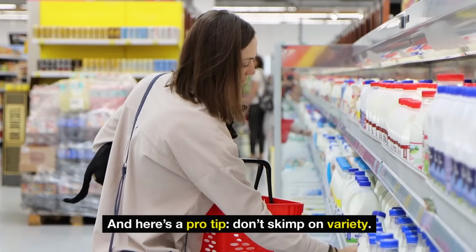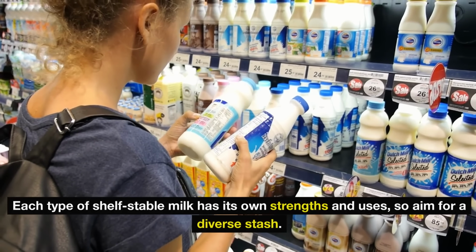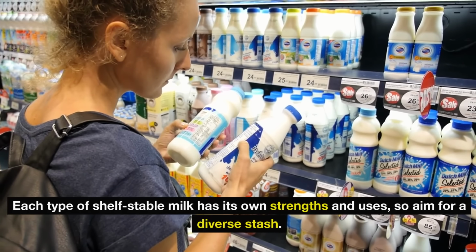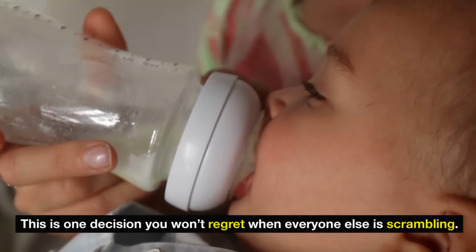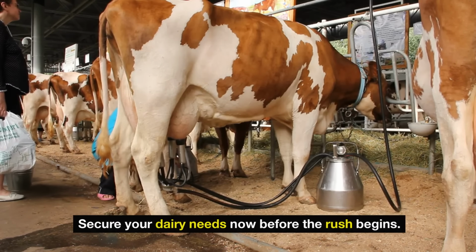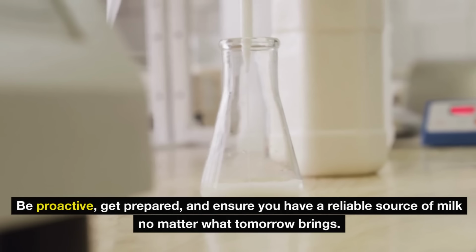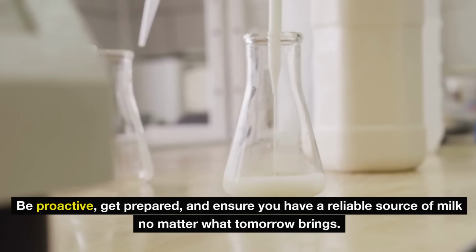And here's a pro tip, don't skimp on variety. Each type of shelf-stable milk has its own strengths and uses, so aim for a diverse stash. This is one decision you won't regret when everyone else is scrambling. Secure your dairy needs now before the rush begins. Be proactive, get prepared, and ensure you have a reliable source of milk no matter what tomorrow brings.